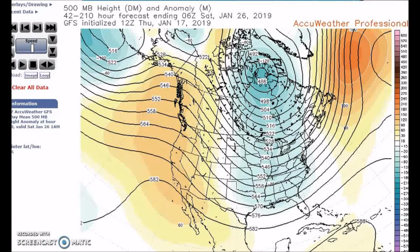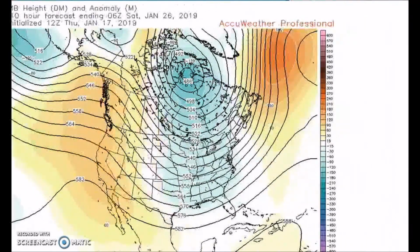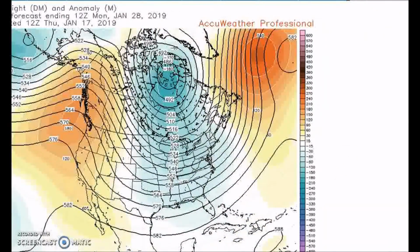Now for the period for January 28th to February 1st. And the pattern continues to amplify. Again, we're looking at the GFS. The models are the same. We have a strong ridge here over western North America and a fairly deep trough here over eastern North America. Positive height anomalies here. Models in agreement.